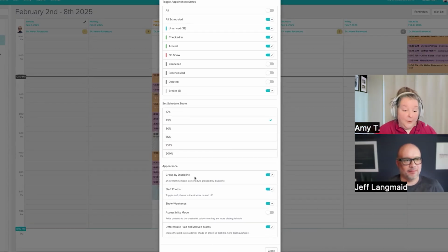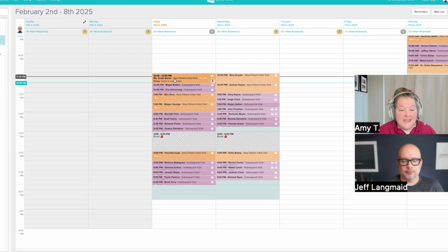Nice. Yeah, we're able to group by discipline, include photos or not, show weekends. If you don't work weekends, just turn them off, and that way your schedule is a little cleaner. We also have an accessibility mode, which will put some patterns behind these colors in case someone on your staff is colorblind. And sometimes it's just nice aesthetically to be able to pick out the difference as well.